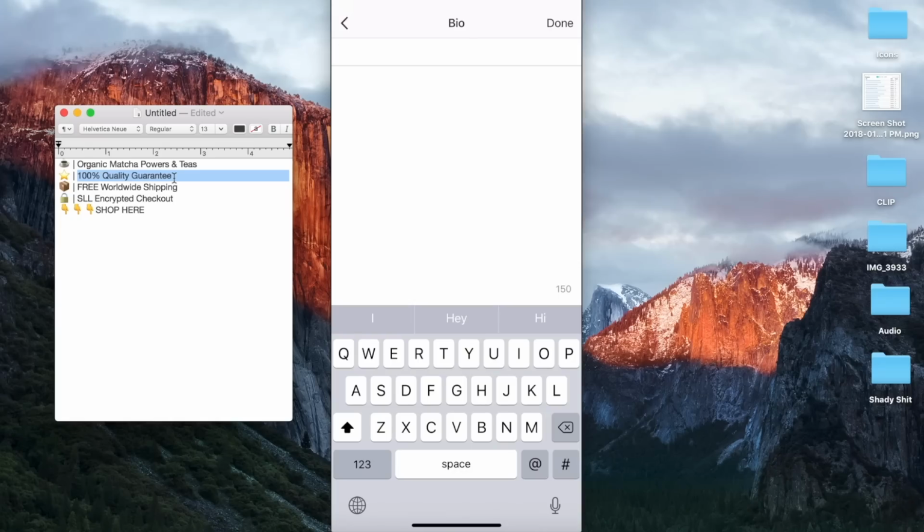So whatever the guarantee is for that website, that's where you want to put it. So maybe you have a 30-day return guarantee. That's where you want to put that in. Underneath that, if your store has free shipping, great place to advertise that. So you can either put like the package emoji. I sometimes like to use the globe emoji to symbolize worldwide shipping.